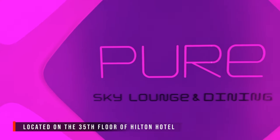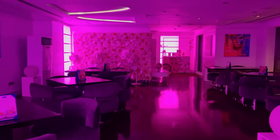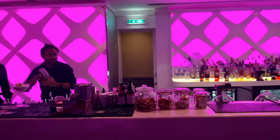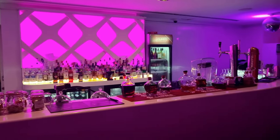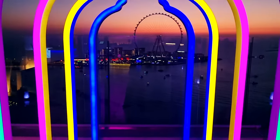Pure Sky Lounge is located on the 35th floor of Hilton Hotel. This rooftop bar offers an incredible view of Ain Dubai and JBR Beach. The view at sunset was simply amazing. Make sure to visit JBR Beach since it's located right next to this rooftop bar.